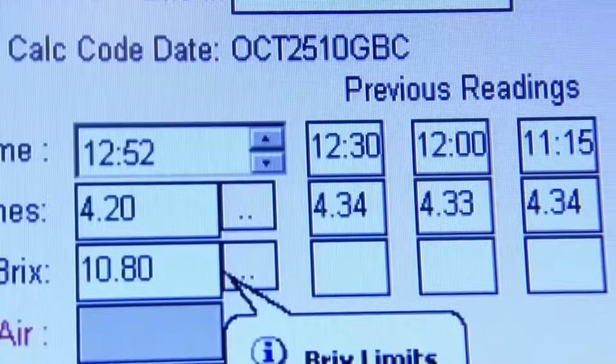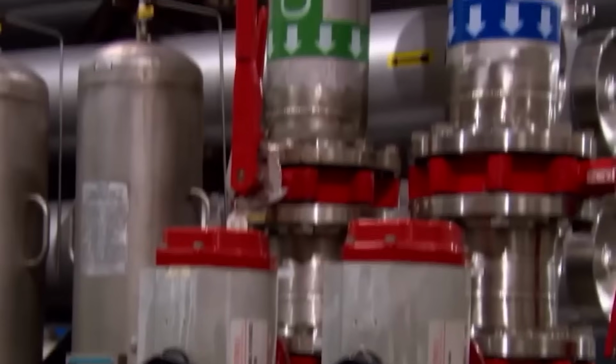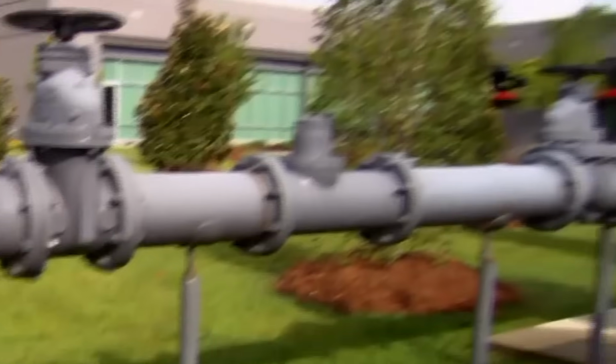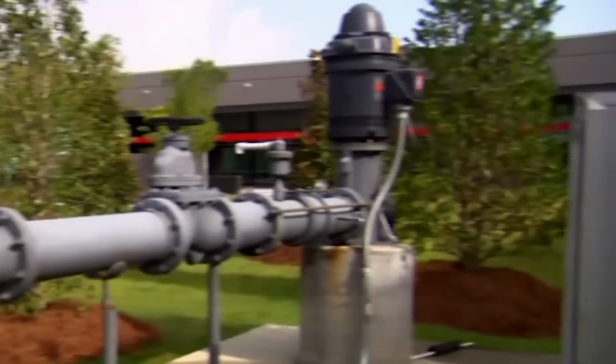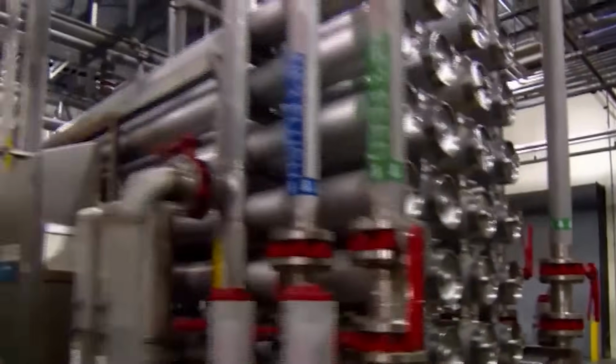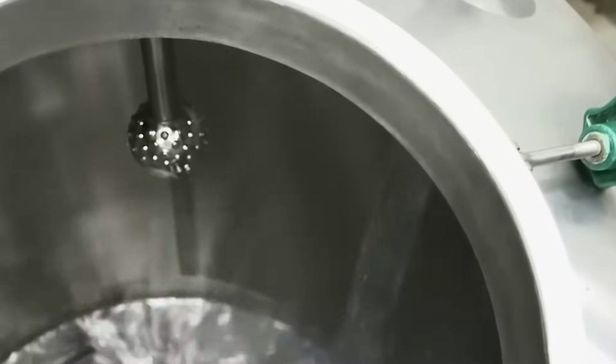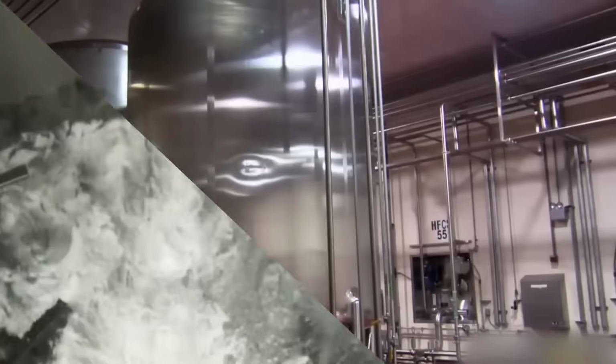The level of precision required to produce Coca-Cola at such a massive scale is truly remarkable. Every ingredient, every machine, and every worker plays a vital role in ensuring that millions of bottles of Coca-Cola can be produced and distributed each day without compromising quality. The company's ability to manufacture its beverage with such consistency across different regions is a testament to the effectiveness of its standardized processes and advanced technology.